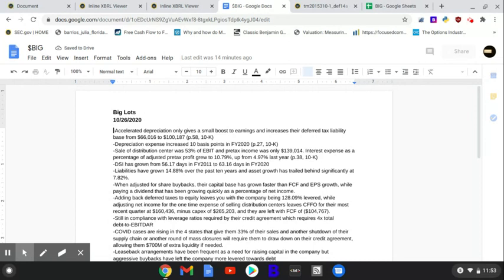And once again, I point this out here. Sale of distribution center was 53% of EBIT, and pre-tax income was only $139,014,000. Interest expense as a percentage of adjusted pre-tax profit grew to 10.79%, up from 4.97% last year. So interest expense, being a financing expense reflected on the income statement, has grown rather significantly.